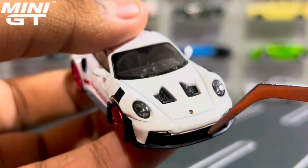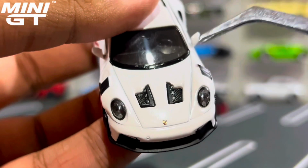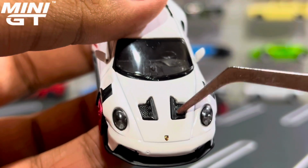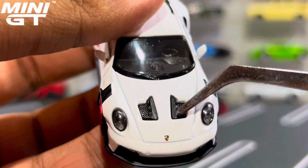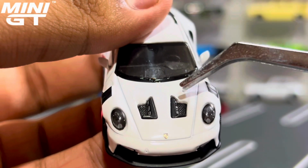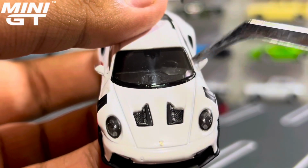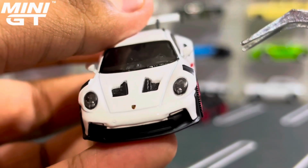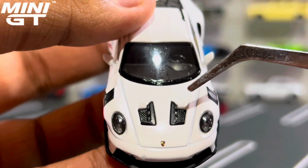You do have the front splitter right here, which is metal as well, detailed very nicely. You do have two hood vents on the front right here, which are to let air exit from the hood, basically throughout the whole car. And yeah, it creates more downforce for the road, basically.